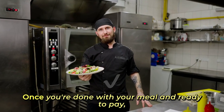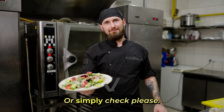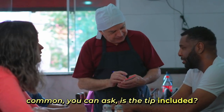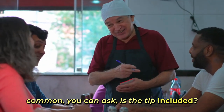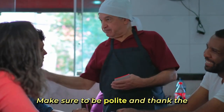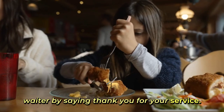Once you're done with your meal and ready to pay, you can say, "Can I have the bill, please?" Or simply, "Check, please." If you're in a country where tipping is common, you can ask, "Is the tip included?" Or say, "I'd like to add a tip, please." Make sure to be polite and thank the waiter by saying, "Thank you for your service."